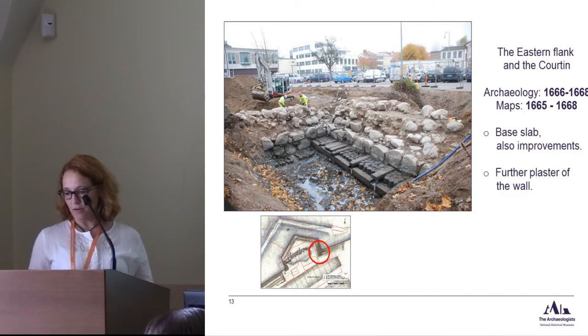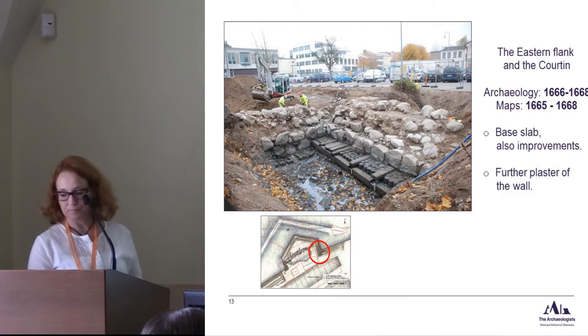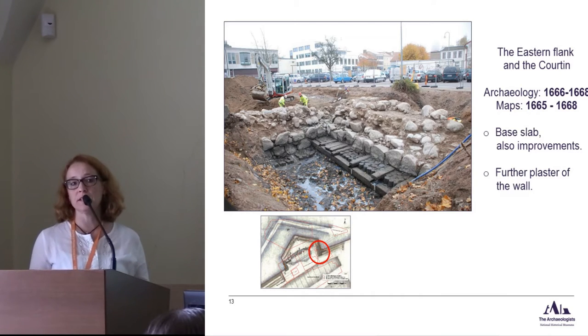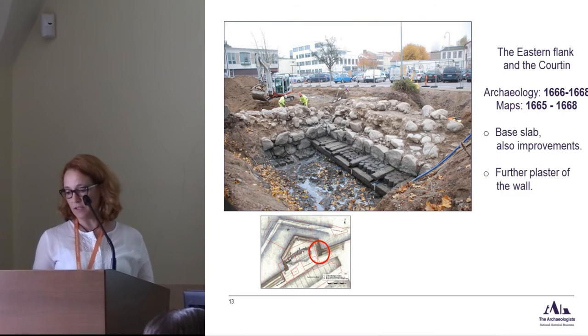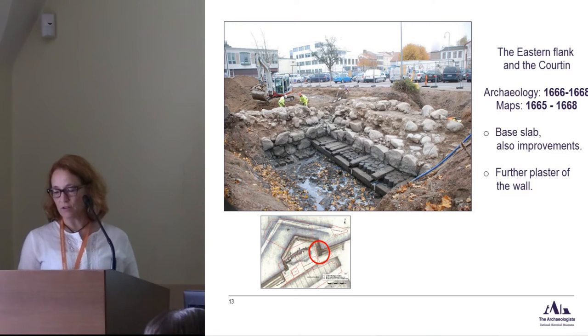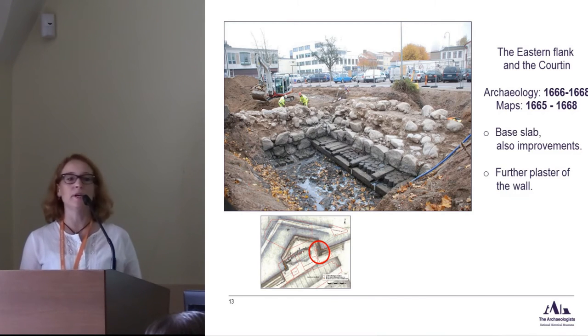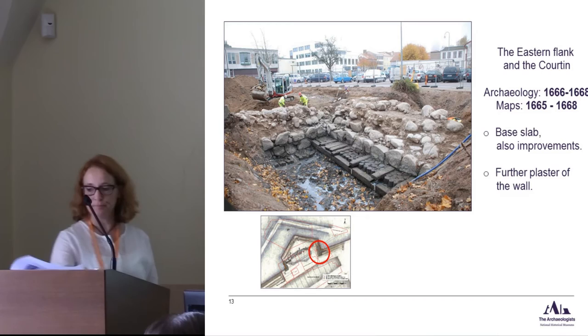The plaster made here was through a small timber construction found in the corner, just a small one located here. It was dated to 1668. But again, the maps let us know that this began already in 1665. The interpretation here is that the archaeological result must be referring to the continuous work raising the wall later on.